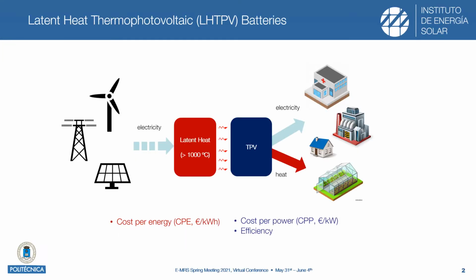A latent heat thermophotovoltaic battery stores the electricity coming from variable renewable energy sources like wind or solar in the form of latent heat at very high temperatures, and when needed, converts it back to electricity using thermophotovoltaics by taking advantage of the thermal radiation that is emitted by these high temperature materials.